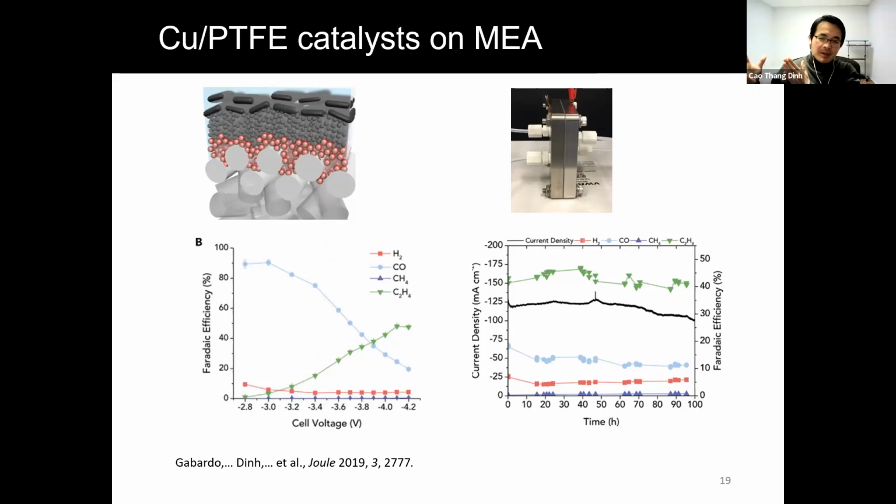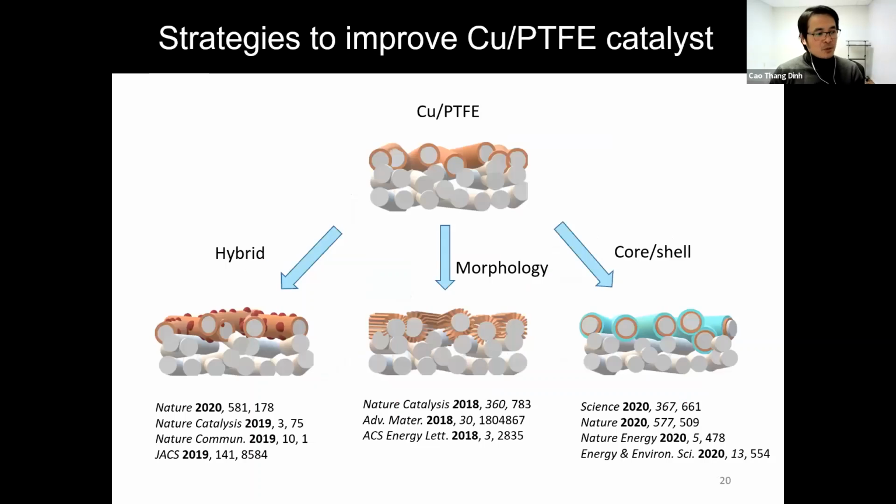But when you move to the MEA, where you do not have that advantage, we need to think about how we can improve the performance from the catalyst point of view. Now we need to design the catalyst for this process. So there are a few different ways we can improve the performance of the copper on PTFE. Starting with the pure copper on PTFE, you can make a hybrid system, combining copper with other elements or other oxide, hydroxide, to change its selectivity and performance.